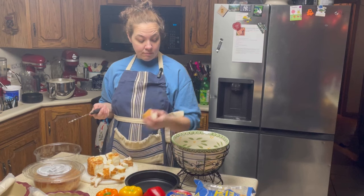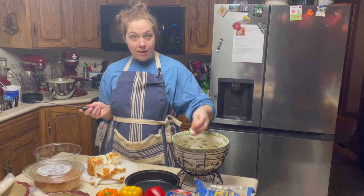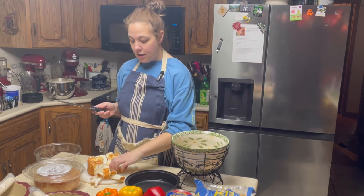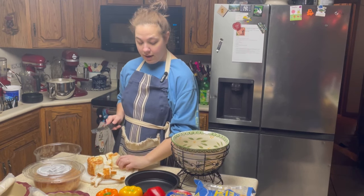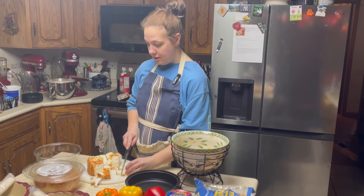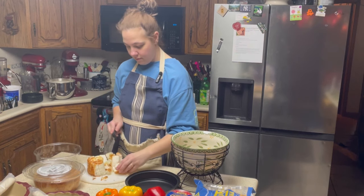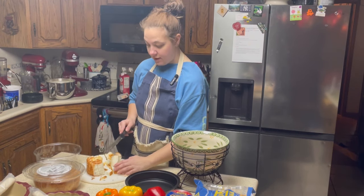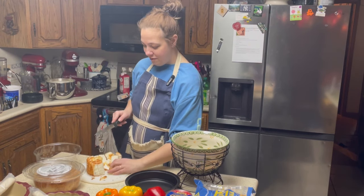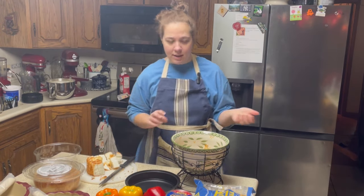lush into this, and we want that to be liquidy because we want the angel food cake to really absorb all of that yumminess. This is the vehicle for all of that delicious. Let me bring you in closer so you can really see this.